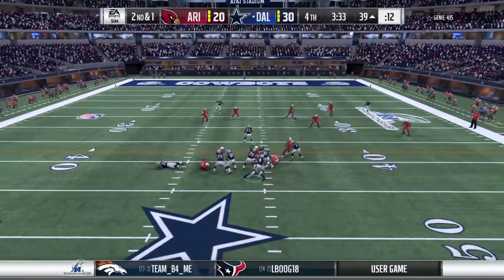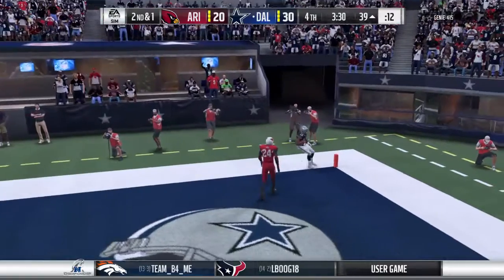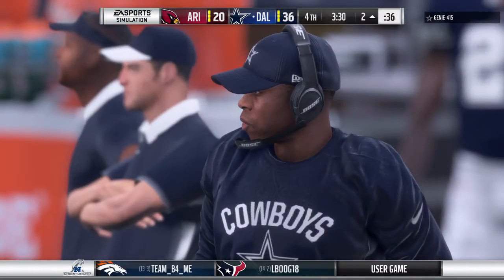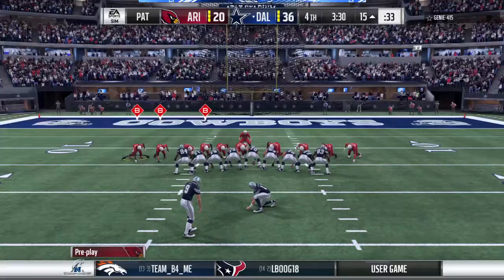Here's Prescott. Looking for Shepard deep. And this is caught for a Cowboy touchdown. Sterling Shepard, 39 yards. And the Cowboys will extend their lead.